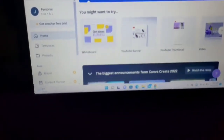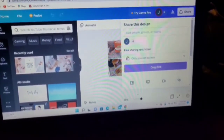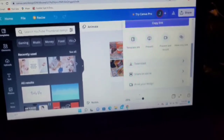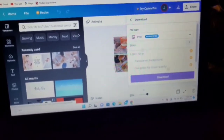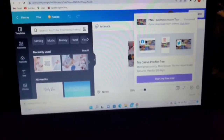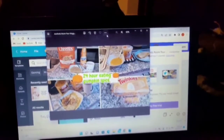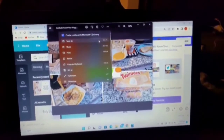So now I'm gonna download the thumbnail and go all the way down. I just click on it, share, go here. Then click download and click here. Wait till that's done. Then I go here, I go here. Then I go save as. Then I hit enter, if I could clear that.